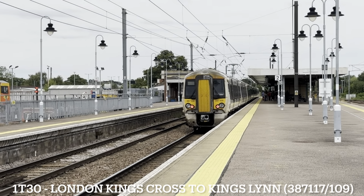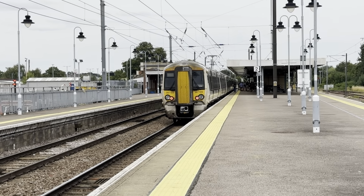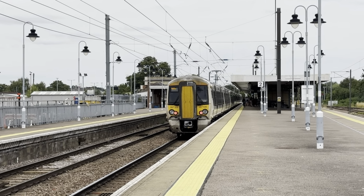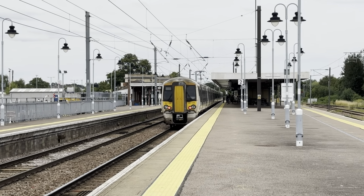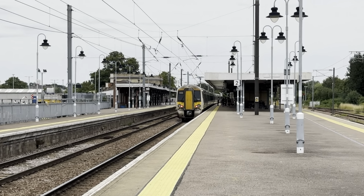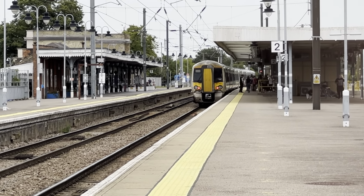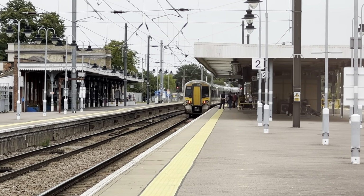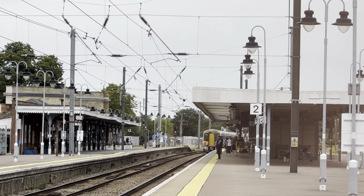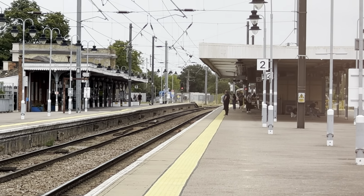Now departing is the 1356 Great Northern service to King's Lynn from London King's Cross, 387117 and 387109. And I just checked Real Time Trains and I was correct. The London to King's Lynn services would usually go into platform 1, but has decided to go into platform 2. Very strange. I wonder what must have caused the train to go in platform 2 all of a sudden. That is quite puzzling, if that makes any sense. But anyway, off goes that pair of Great Northern services to King's Lynn.